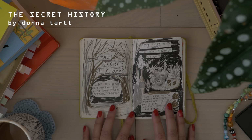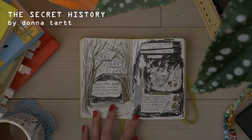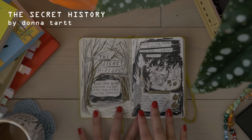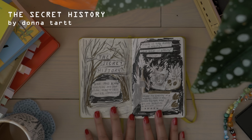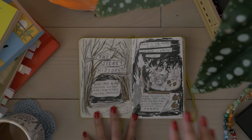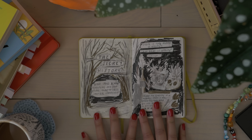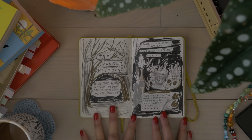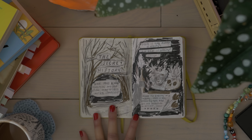Okay, The Secret History was hands down my favorite dark academia book I read this year. This book is just the blueprint for dark academia, where there's a group of friends and a murder. Like this was the original. So freaking chaotic, and I just ate it up. I ate up that chaos, and yeah, the ending was the most chaotic thing probably ever. I was not expecting that ending.